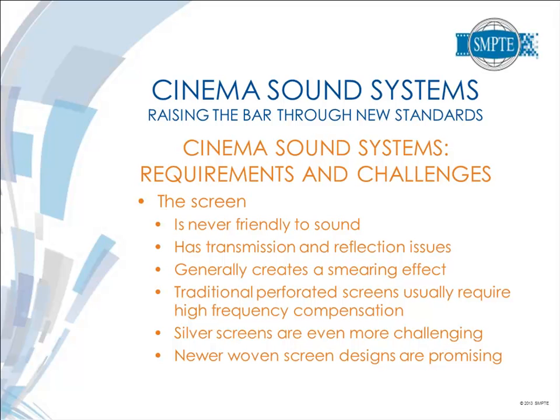So traditional perforated screens, which you see in most of the theaters today, have little perfs all through them to allow the sound to come through. Generally, you have to have some high frequency compensation to get any treble frequencies through there. The silver screens that are used for 3D are even more challenging because they're really thick and they're not friendly to sound at all. There's a new design screen called a woven screen, which is actually fairly promising for sound.